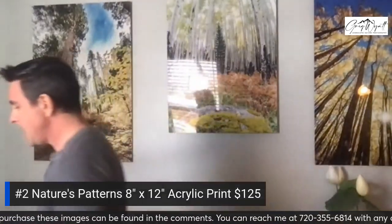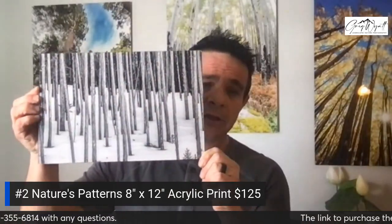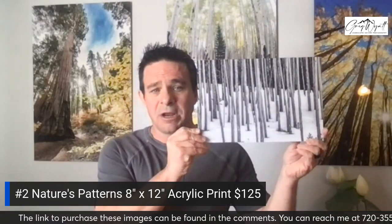All right, I'm going to move on to my next piece, and this is Nature's Patterns. Again, this is an 8x12 acrylic print, just like the other one I just showed you. When I'm out in nature, I'm always looking for curves or patterns like this, with the poles going up and down. Nature has a lot of beautiful patterns. It has swirls. It creates its own identity and its own living being, because nature is. So when I'm out there, I'm always trying to capture what she has to offer and what I can show you. Again, Nature's Patterns.